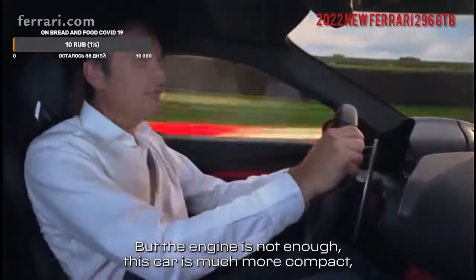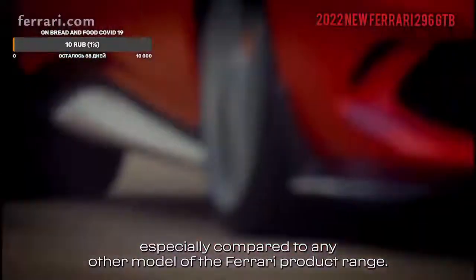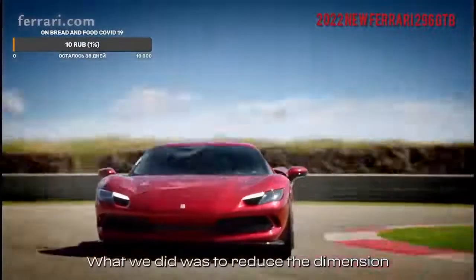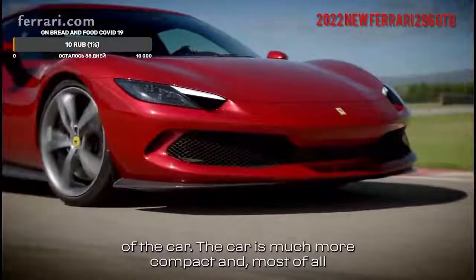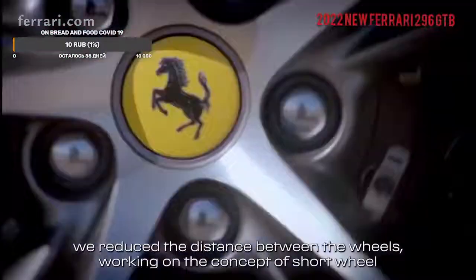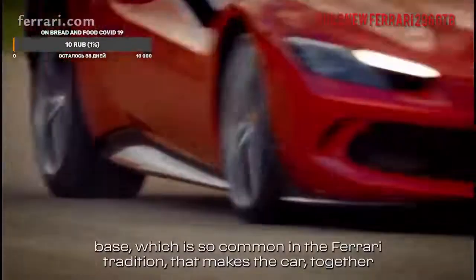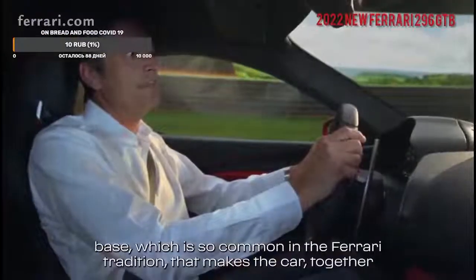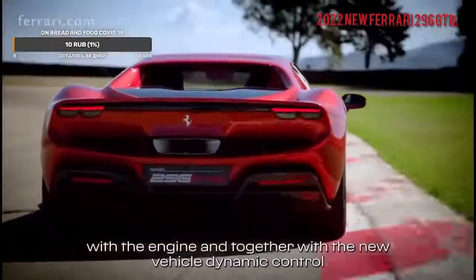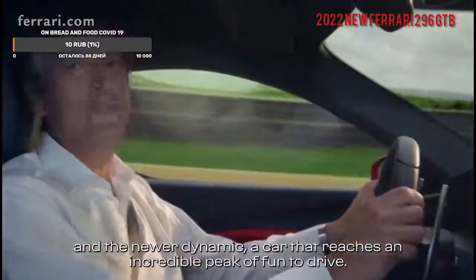But the engine is not enough. This car is much more compact, especially compared to any other model of the Ferrari product range. What we did was to reduce the dimension of the car. The car is much more compact, and most of all, we reduced the distance between the wheels, working on the concept of short wheelbase, which is so common in the Ferrari tradition. That makes the car, together with the engine, and together with the new vehicle dynamic control and the new aerodynamics, a car that reaches an incredible peak of fun to drive.